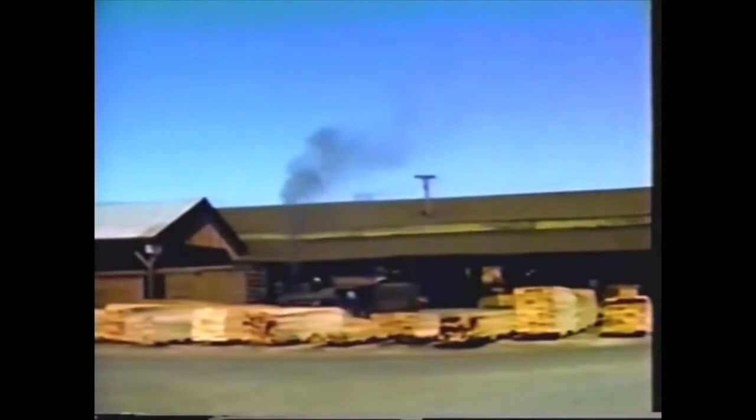The loaded box cars were spotted on the Sierra Railroad's tracks. They were hauled to Oakdale, California. In Oakdale, the lumber shipment was transferred to the Southern Pacific main line.